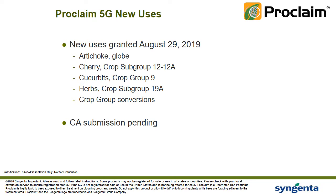We have several new uses for the Reclaim 5G label. Those uses were granted last August, including artichoke, cherries in the subgroup 12-12A, cucurbits in crop group 9, herbs in crop subgroup 19A, and then several crop group conversions have also been completed. The pending label submission to California is currently in the works.